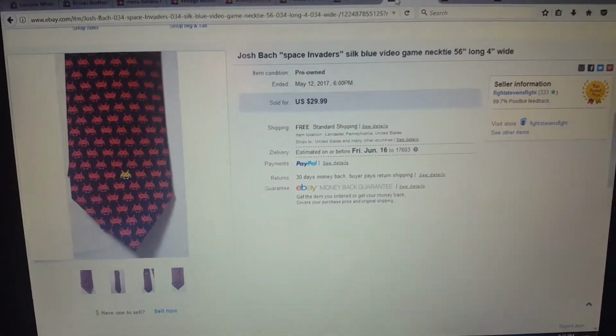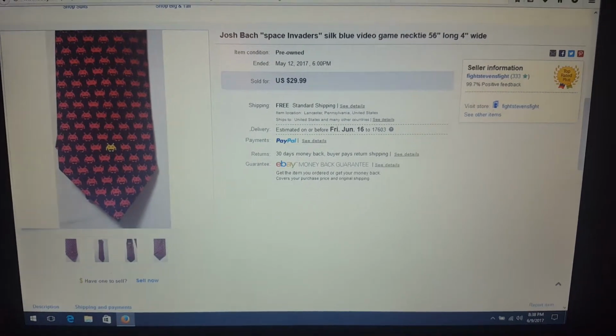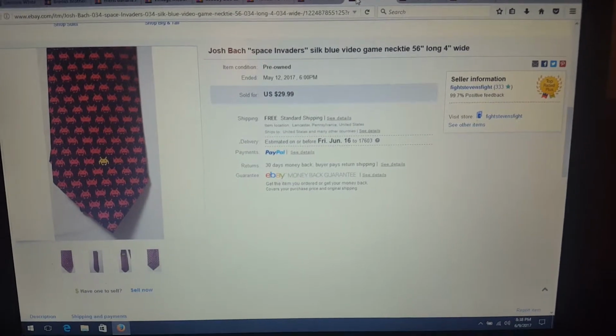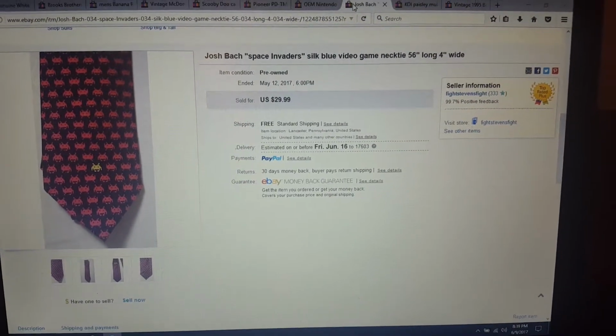This tie is awesome. See, Josh Bach, he does specialty novelty ties. This is actually a Space Invaders tie. What did I buy this for? I know I bought it at a yard sale. Oh, okay, a quarter, according to my log notes.